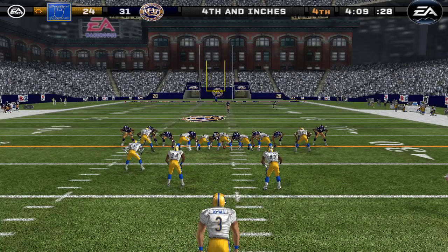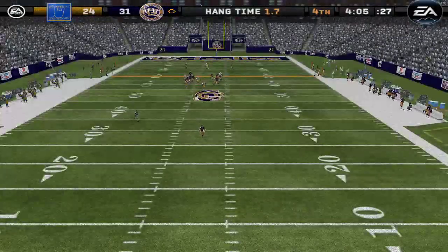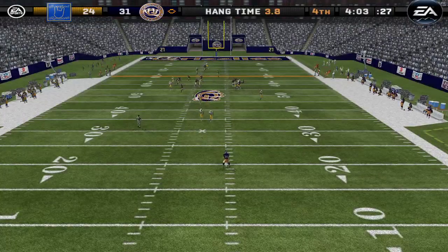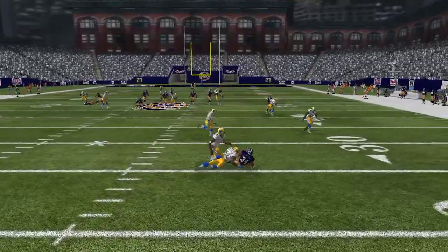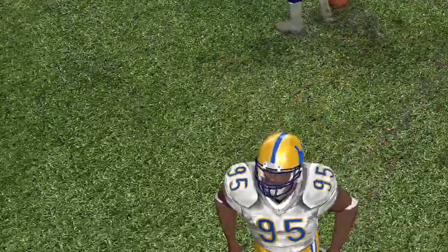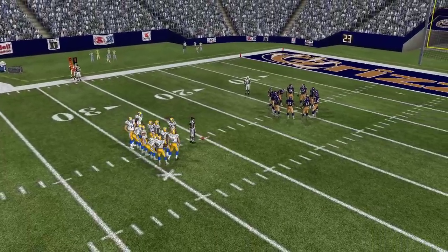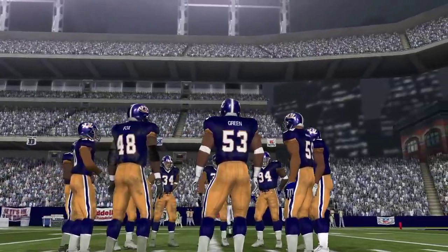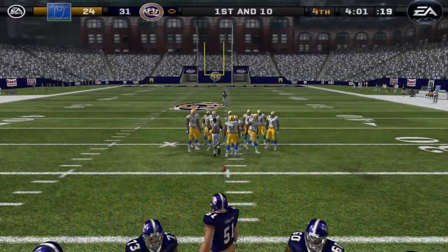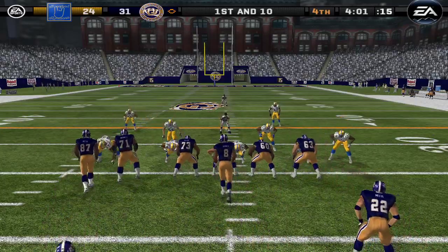Unable to get anything going on that series, they'll have to punt it away here, from the 22-yard line. 47-yard punt returned for a gain of 2 yards. Not much on the return there. They'll take over at the 25-yard line. First and 10.